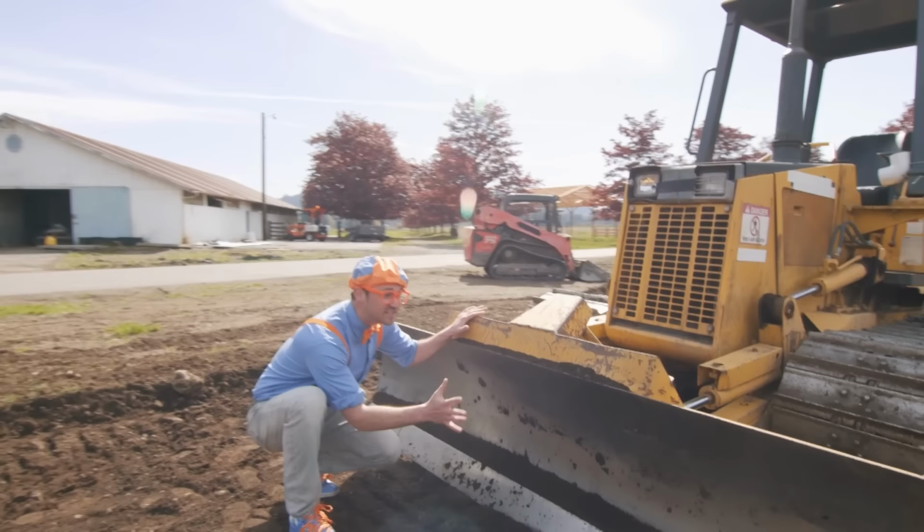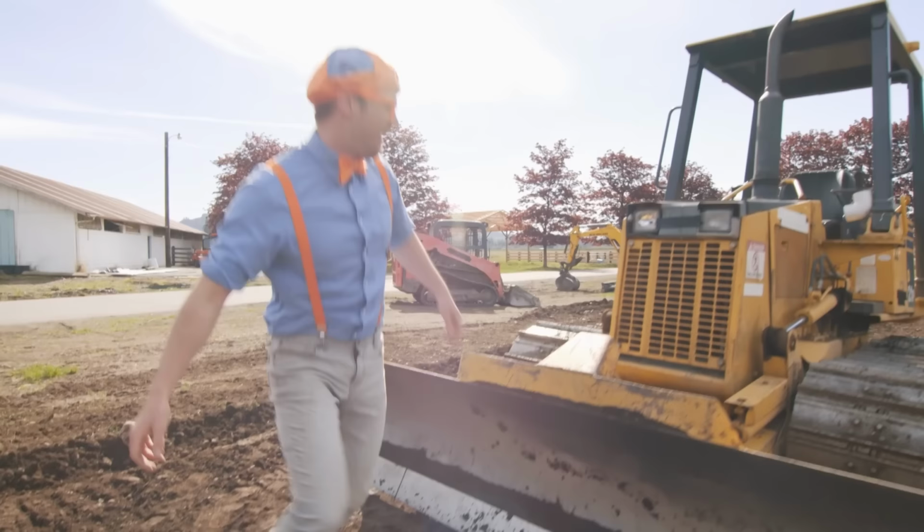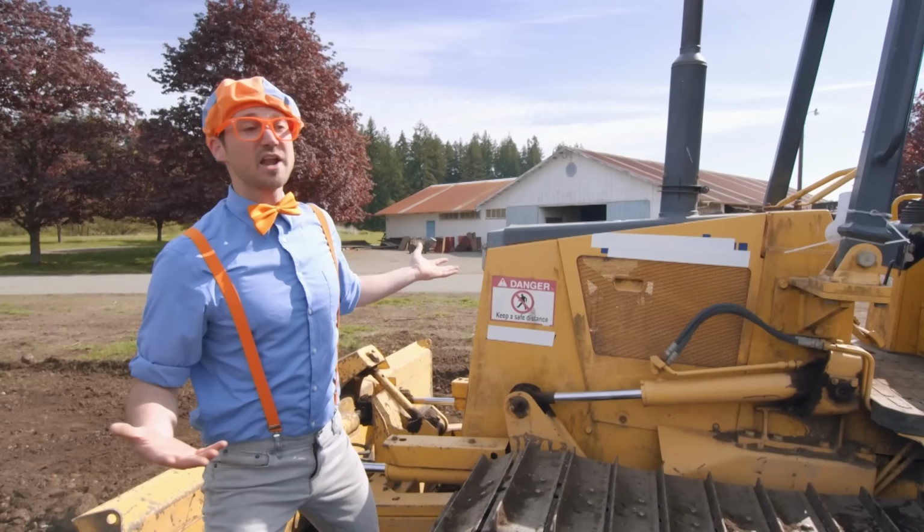Yeah, the blade pushes anything and everything out of its way. And then it goes flat on the ground and then makes the ground nice and flat. Whoa! And how it gets all of its power is right here. Yeah! The engine! And this is the engine compartment. Yeah! It produces a lot of power and a lot of smoke out of the exhaust.